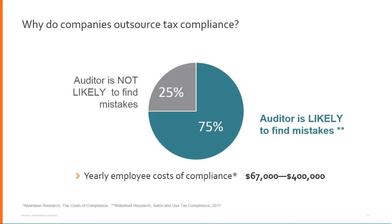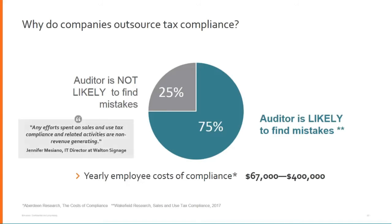And doing sales tax compliance in-house makes as much sense as doing payroll in-house. As you do your payroll, typically that's outsourced. You can outsource your tax compliance. And just a quick quote for you: any effort spent on sales and use tax compliance and related activities is non-revenue generating. So Avalara lets you focus on your business instead of focusing on compliance.